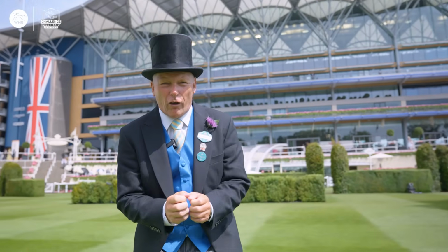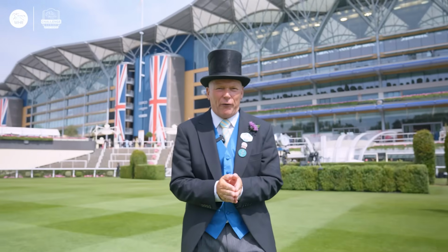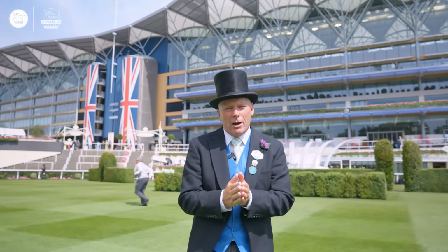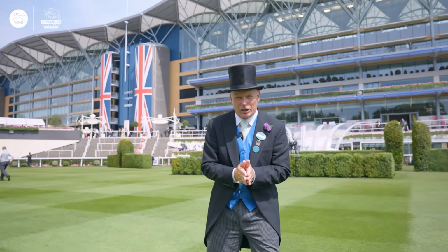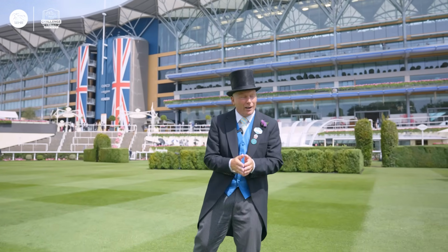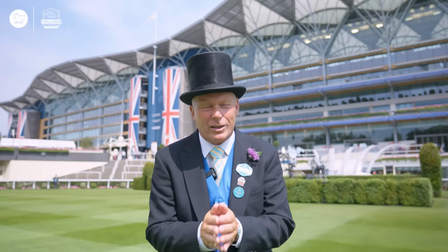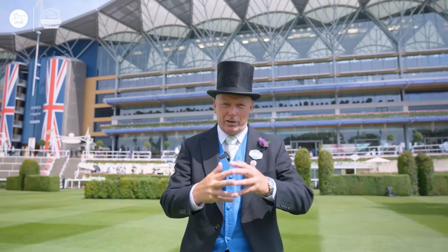We're already on the prowl to find the best equine talent of 2025, and I'm already sorting out my wardrobe for the California sunshine. I can tell you, it won't be this clobber, although to be quite frank, at Ascot it's probably hotter than it would be on the west coast. So let's get ready for another Road to the Breeders' Cup.